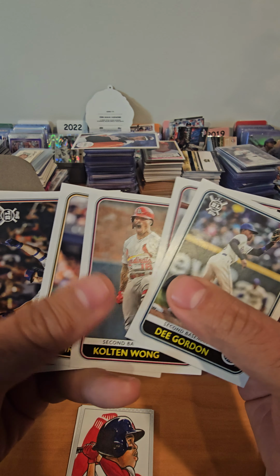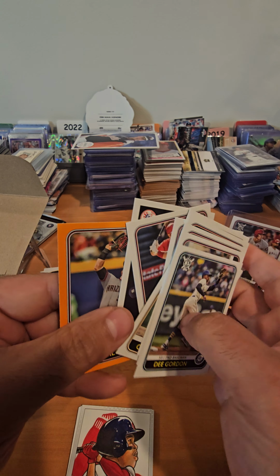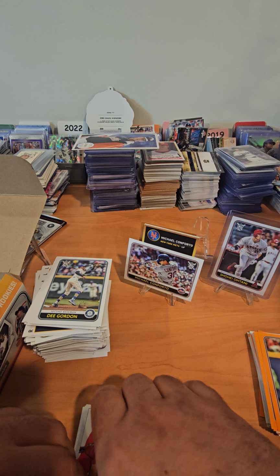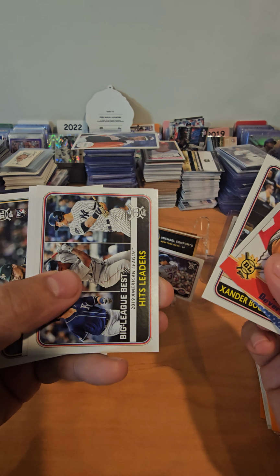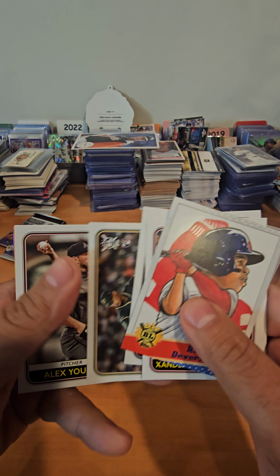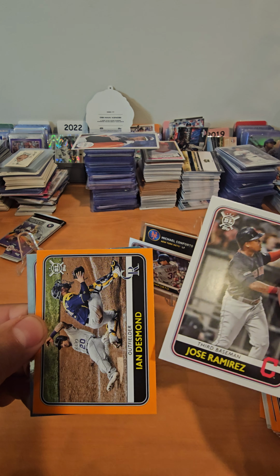D. Gordon, Donaldson, Wong, Archer, Alonso, McMahon, strikeouts, Pujols, Urshela, and Calhoun. We have one base Shohei. Nothing really else to show for it. So, we got some styrofoam in here. And that's it. So, this pack is it. Devers, Bogaerts, hits leaders, Santana, Marquez, Zardo, Alex Young. All right, we got some stuff coming up. Jose Ramirez. We got an orange and then something shiny. So the orange, Ian Desmond.